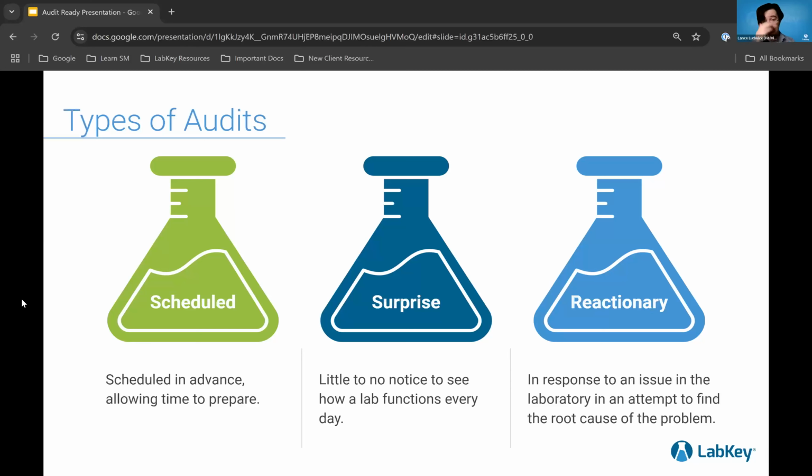Then there are surprise audits. These audits are going to happen when you have little to no notice. These are conducted by regulators sometimes, or sometimes by your own internal organization. And really, these are great for finding issues in your lab or ways to improve your processes because you're not going to be on your best behavior. You don't have as much time to prepare. And this is just how you really operate on a day-to-day basis. So this is going to be good when you're wanting to find ways to improve your lab.